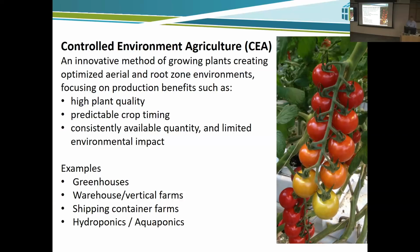Some of the examples we have traditionally are greenhouses. Now there's some interest in warehouses and vertical farms and shipping container farms, which I'll talk about. And often in terms of the root zone, hydroponics are used so that irrigation water can be captured and reused and you can control the root zone. But aquaponics is also one of the techniques where fish are combined with hydroponic production to close the nutrient loop.